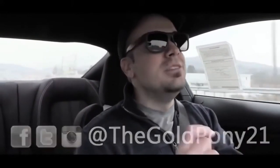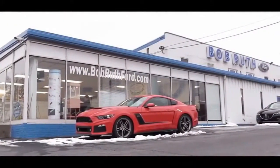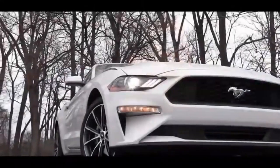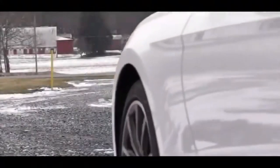Today, we are in the new 2019 Ford Mustang EcoBoost, courtesy of Bob Ruth Ford in Dillsburg, PA. And I am excited to be in this one today because it has been like 2 weeks since I've driven my Mustang GT because of the cold weather and the summer tires that I have on, and I try not to take it out when it's freezing outside like today. Nonetheless, let me jump right into this, and as always, let's start with pricing.